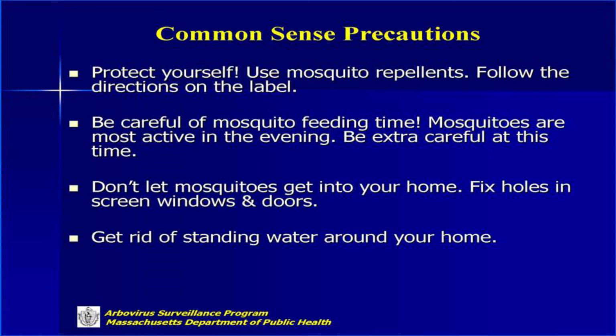Follow the directions on the label for it to be safe and effective. Be careful being out at certain times of day. The mosquitoes that bite you at dusk are most likely the species that would be carrying disease. If you're being bitten by mosquitoes, go in. You can always call my agency. I'll send out a crew.